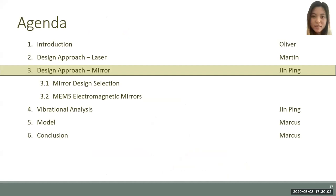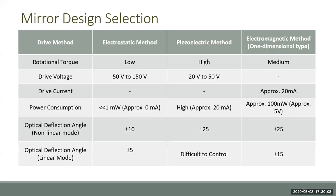Thank you, Martin. Hi, everyone. I will first begin going over the design approach for the mirrors. There are many types of mirrors out in the market, but we need a specific type of mirrors that can fit into our small scale design. This type of mirrors is called MEMS mirrors.